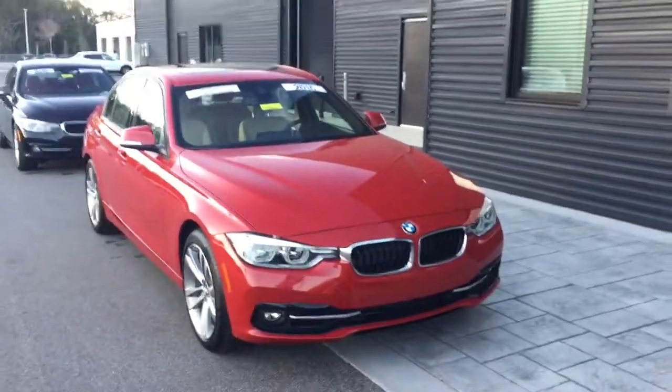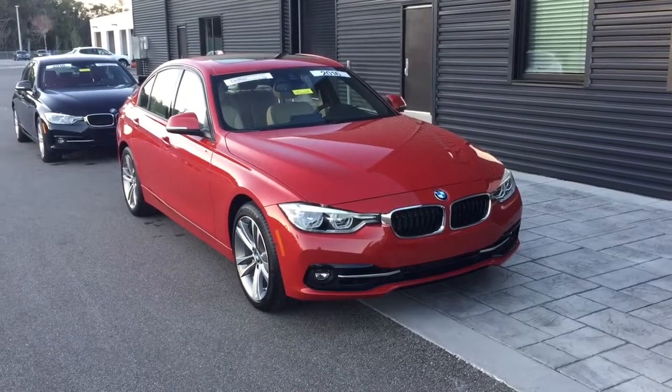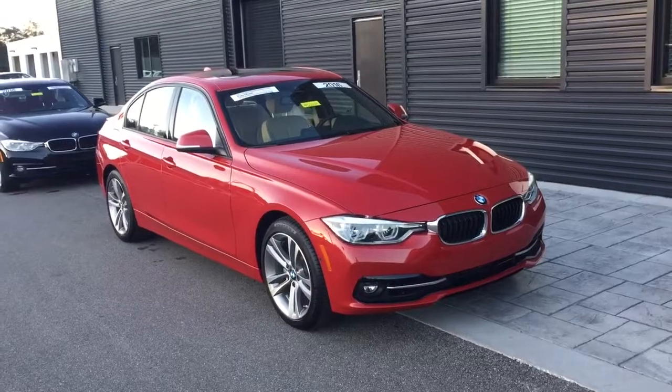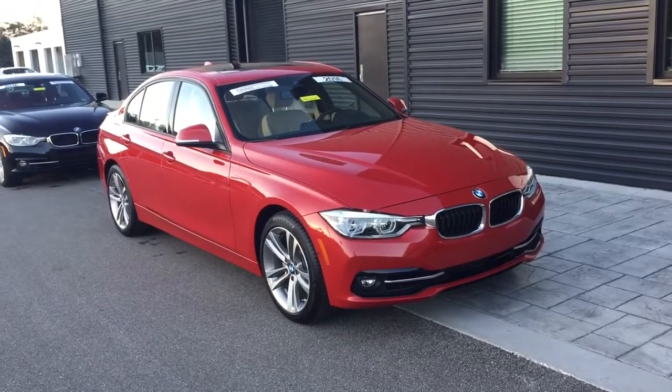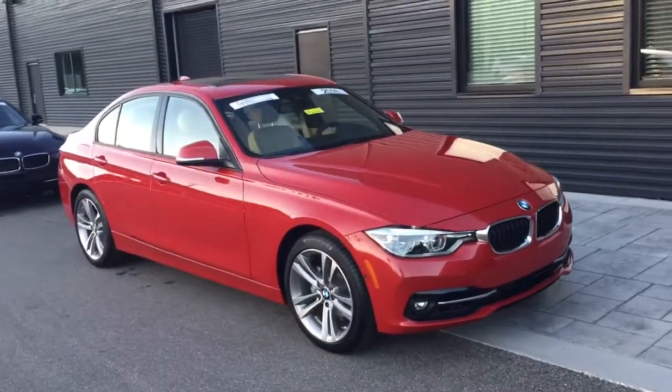Let me rephrase that. It has miles on it. It's a factory car. It's never been titled, but obviously with the miles on it's used. But you can qualify for all the rebates that are available on the car, and you can still lease this car. So this is another great choice I would recommend.